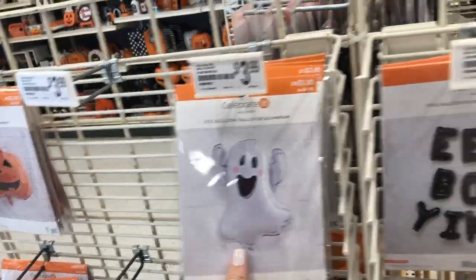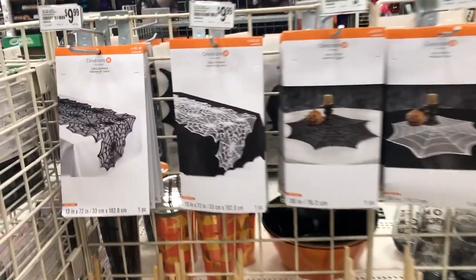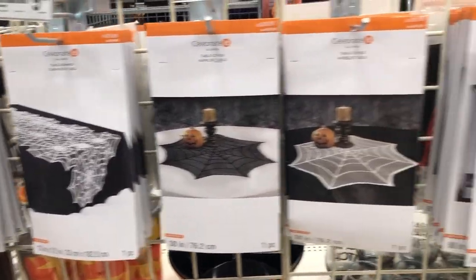And they had a jack-o'-lantern. I totally should have got those and sat those out for the kids when I gave them their boo baskets. I know it's a little extra, but now I'm like, man, I should have got those.